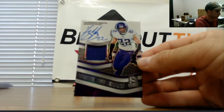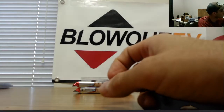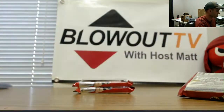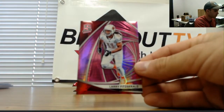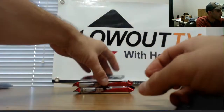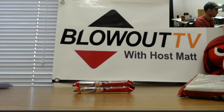And we got a Vikings jersey autograph, Harrison Smith. It's numbered to 50. Alexander Mattison, also Vikings, jumbo jersey to 99. Larry Fitzgerald, the Cardinals to 25. And Mitch Trubisky, Chicago Bears, die cut, number 250.